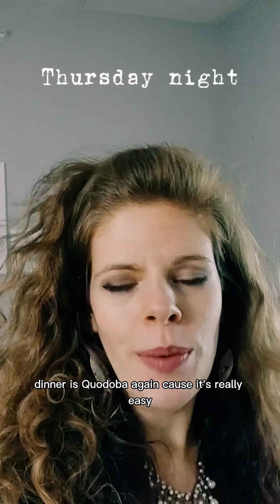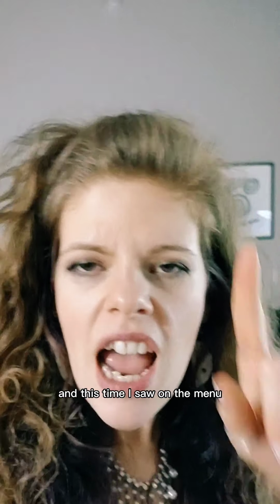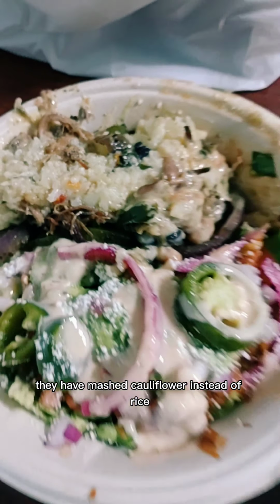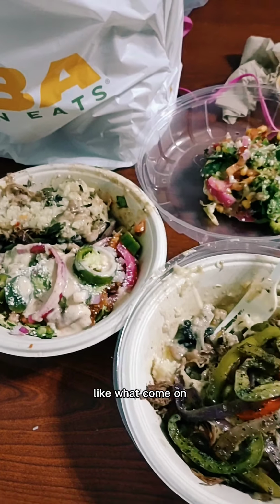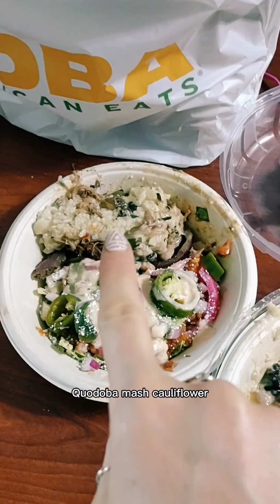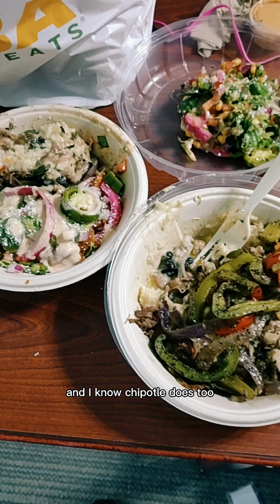Dinner is Qdoba's again because it's really easy. And this time I saw on the menu they have mashed cauliflower instead of rice. Like, what? Come on. I didn't know that, but now I do. So Qdoba's has mashed cauliflower. And I know Chipotle does too.